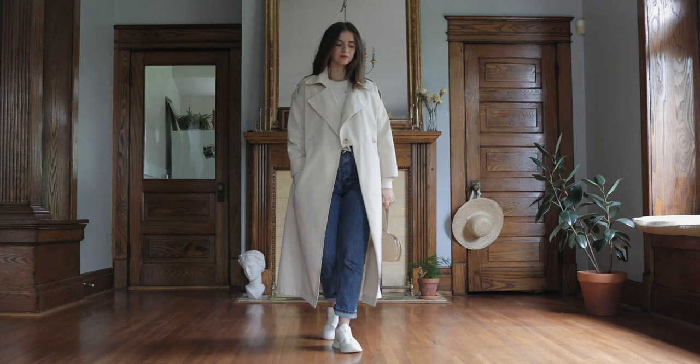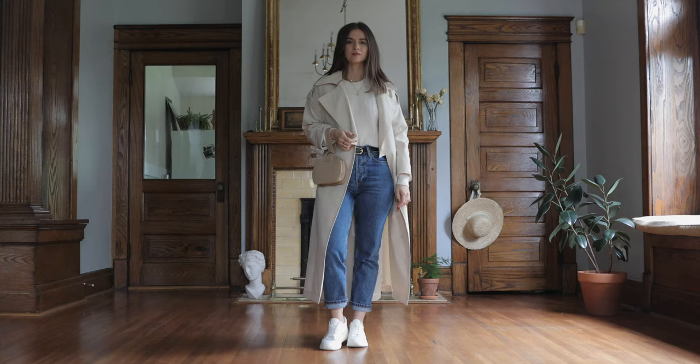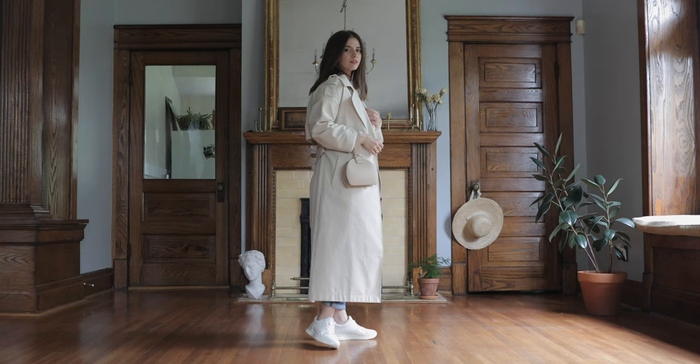Even the trench I feel is a little bit of a throwback, but altogether I don't necessarily think it's screaming 90s. I also think that these pieces are in essence very basic, but altogether they look very structured and put together well through the color scheme. And then also I think that with any outfit it needs to be dressed up with some gold jewelry or whatever accessories that you find works for you. If I'm ever looking in the mirror and I'm like, this outfit just doesn't quite come together, I usually just need to add accessories.